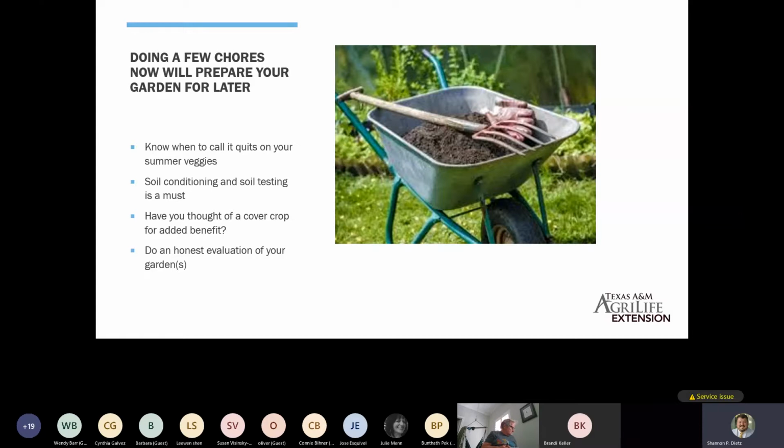You do get a sheet back with a soil analysis on what you're good with. Say, for example, if you're needing nitrogen or if you're needing lime or anything like that, it's going to tell you on that particular soil analysis. Okay, so now is the time to do that.